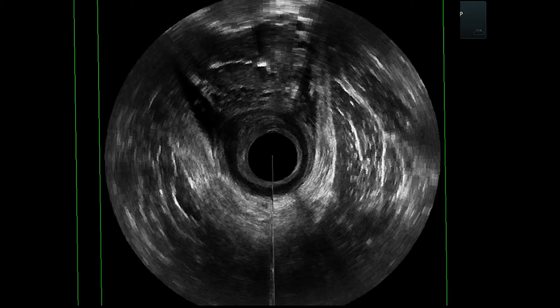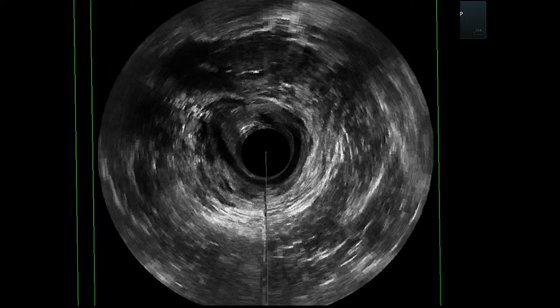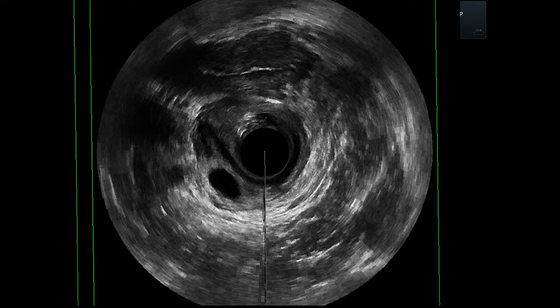Now, if we go up, we see the puborectalis muscle, this U-shaped hyperechoic structure. You see the puborectalis muscle. There is no lesion at this level. And we go up, you see the puborectalis much well defined. Okay, stop. This is our first cystic lesion, you see? And this is really fluid collection. Anechoic, regular border, is a simple cyst.